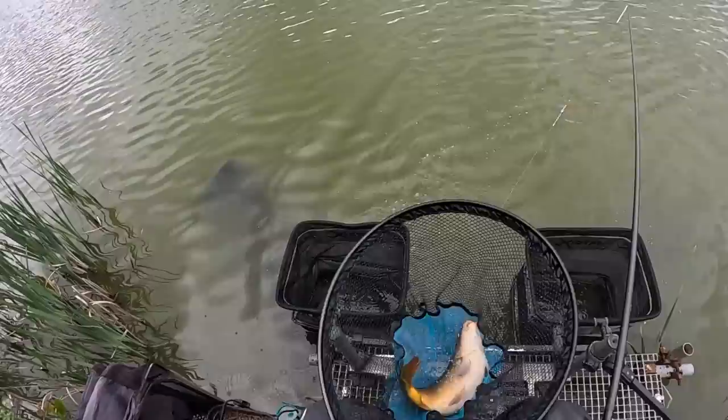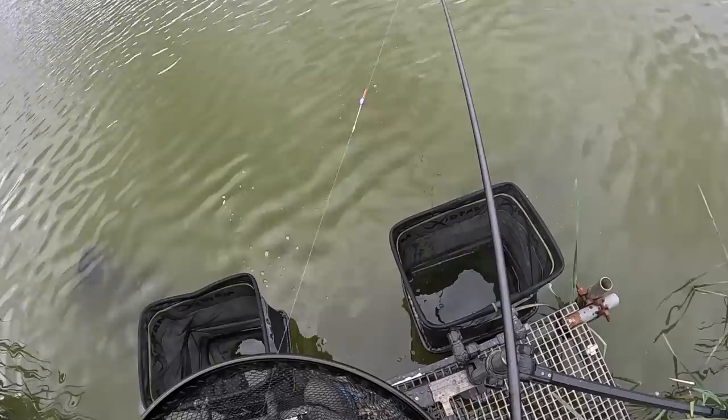That's a better fish. It's the best fish so far, that. About 3.5.